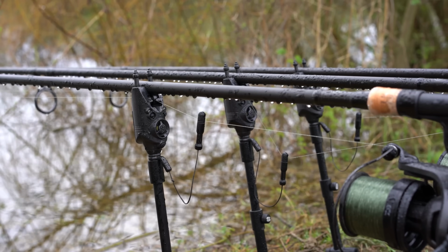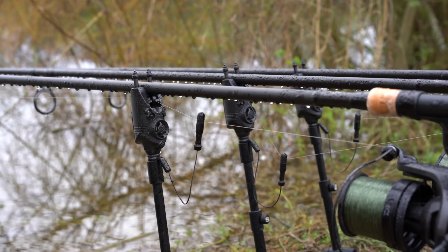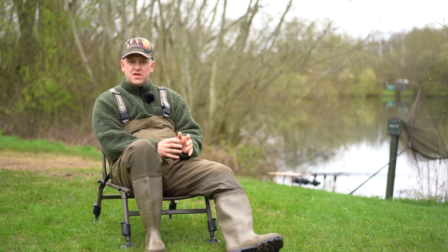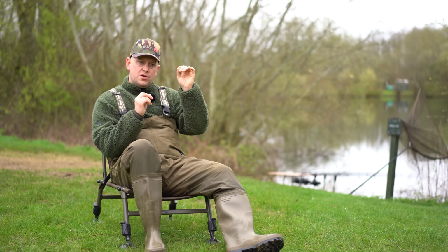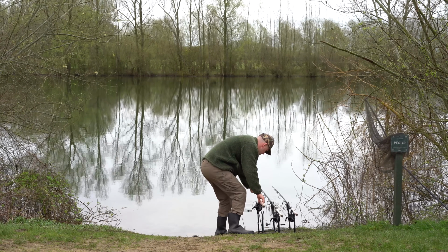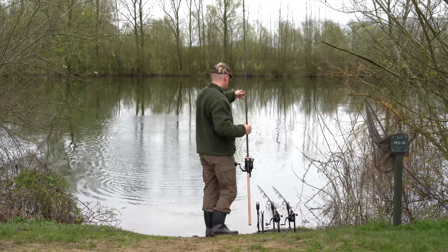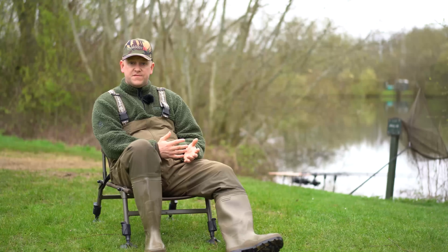The left-hand rod, the bobbin got pulled up towards the alarm and stayed there last night. But it was pitch black and I was in two minds whether to get it back out. But I gave it the benefit of the doubt because I've got the Tidy Boom on. And I know it's going to reset itself if it has been picked up and dropped. So anyway, first light this morning, I've got the left rod in to check if the bait's still on. The bait's still on, so I'm confident I was fishing.